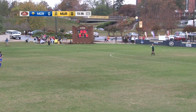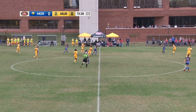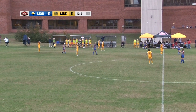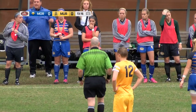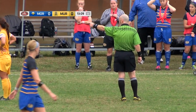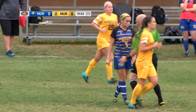Putting a subtle challenge in every time Withers goes for the ball, putting a little bit of challenge into it. No foul. Taryn Withers getting tangled up a little bit right there. Nothing given, though. No foul, just a cumulative effect of play. This game's being played at a high pace. It looks like it wasn't a foul, but the referee stopped play. Patera's walking over to the bench area. And there'll be a substitution for both Morehead and Murray State.